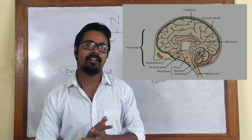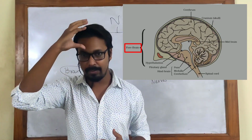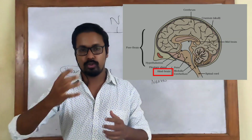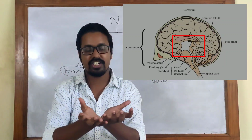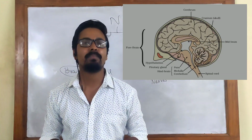So what we have here are different parts of the brain, different sections. The first part is the frontal part of the brain called the forebrain. Then we have the midbrain at the middle section, and then we have the hindbrain at the back of our head. So we have a forebrain, and the midbrain at the center of the brain, since it is an oval-shaped, or you can say spherical-shaped body. At the center of the sphere we have the midbrain, and at the back we have the hindbrain. So these are the three parts of the brain.